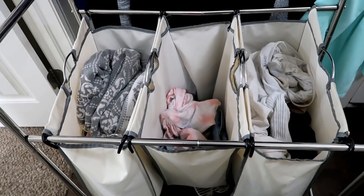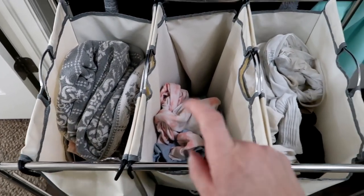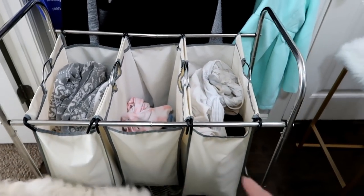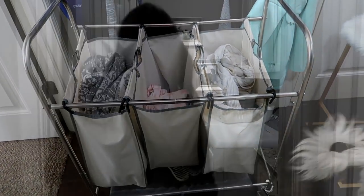Okay, I have all the laundry separated. This is towels, this is Savannah's, and then this is Chase and mine laundry. And so I'm just gonna do 3 loads today to try to get it all done.